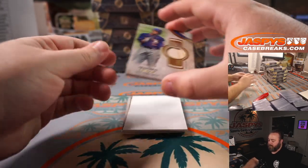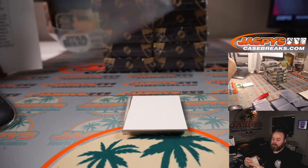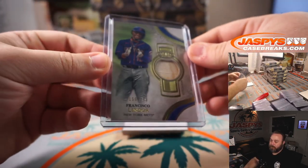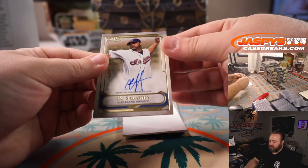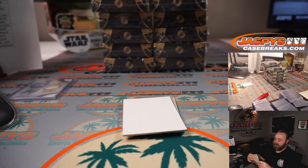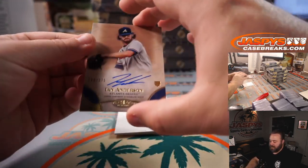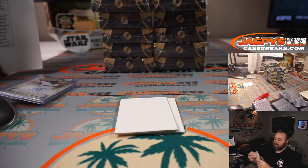First up, Bat Relic, Francisco Lindor, 156 out of 299. Hasn't been using his bat very well recently. Mets, Joseph Ivers. Slump Buster, that's what he needs. CC Sabathia, Indians edition, 18 out of 125. Fouad Corey in the Indians. And Ian Anderson, 109 out of 275 for the Braves. And Howard Zaporkin.